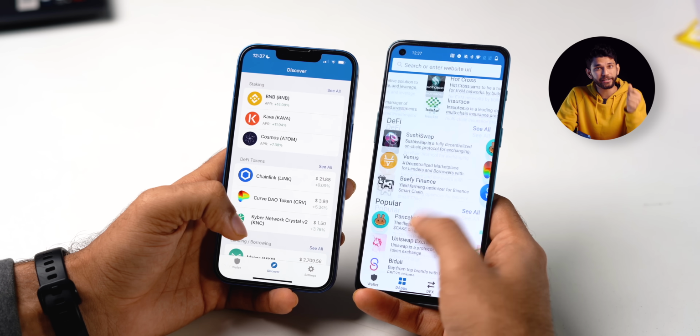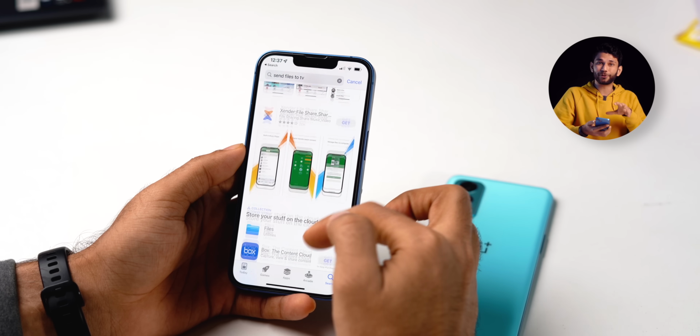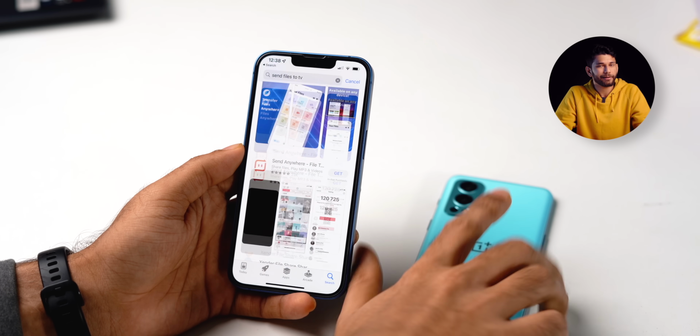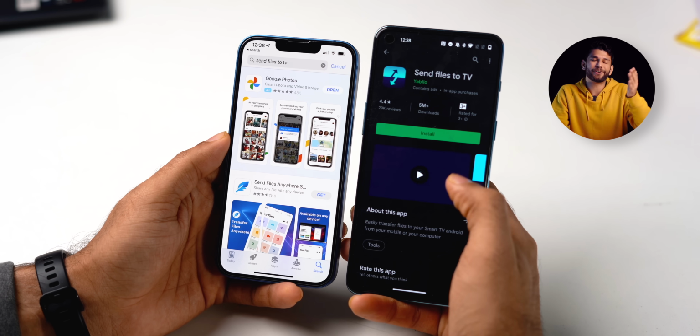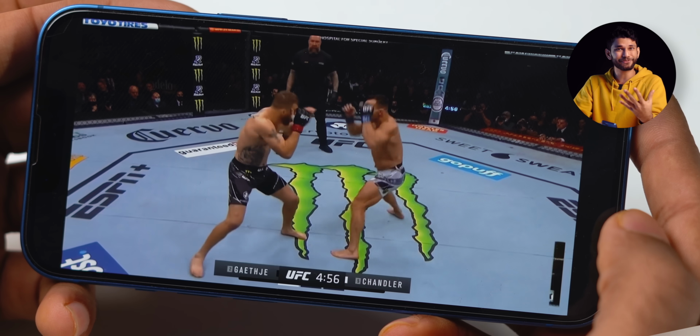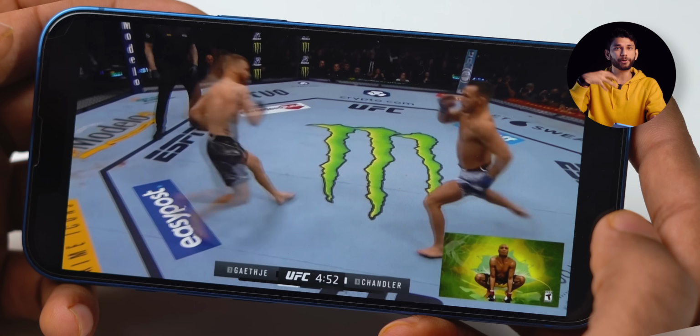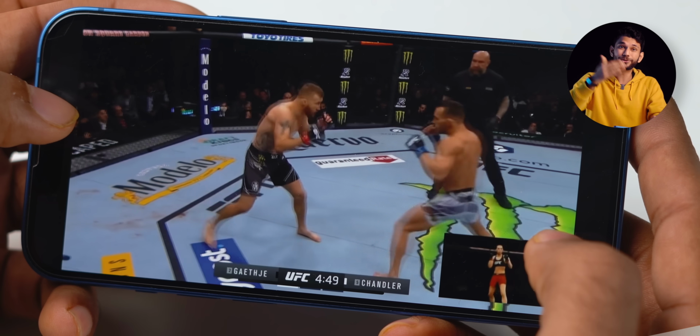Then I used an app called Send Files to TV, which is a really good app that lets you send APK files from your phone to Android TV. The app doesn't exist, and I couldn't find a good alternative on the Apple App Store. I use Sony Live to watch a lot of UFC fights, and it just doesn't go full screen. But yes, these are all personal apps that I use a lot, daily.